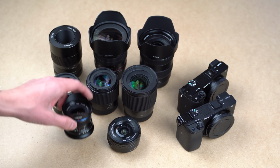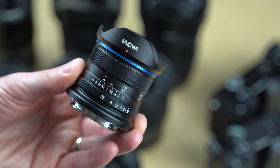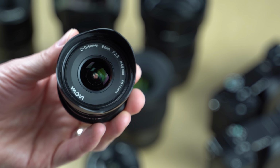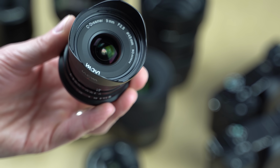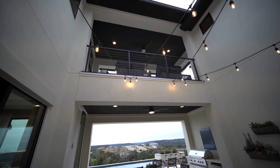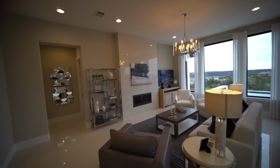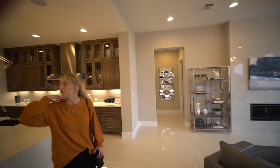Next on the list is the ultra wide angle lens. This is the Laowa 9mm f2.8, and this is the widest lens that you can get for your Sony APS-C camera that isn't a fisheye, so it still gives you a nice and flat image. I use this lens a whole lot, especially for interior shots. If I'm shooting real estate, this makes the rooms look humongous. Again, it's super wide at 9mm, equivalent to a 14mm lens on a full frame camera.